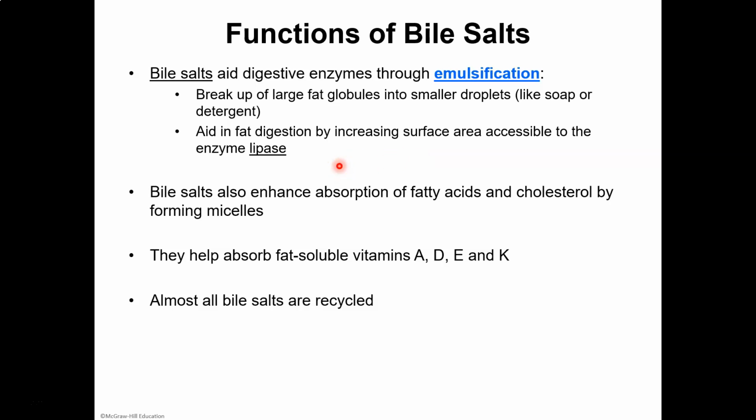Right, and the point of having smaller droplets is to have a larger surface area for enzymes like lipase to actually act on these fats and break them down into components that you can absorb into the lining of the small intestine. So now this breaking down of these fats into smaller and smaller globules, droplets. These droplets are called micelles. It's a funny word, micelles. Those are tiny little droplets of oil, essentially, or lipid.